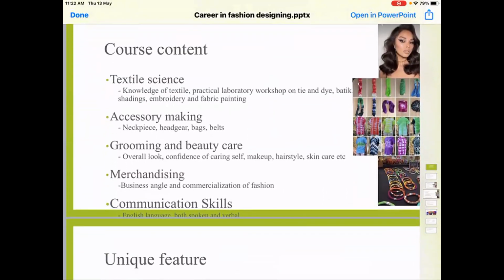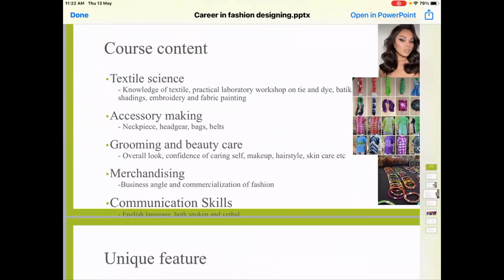Textile science. As I spoke earlier, fashion cannot be done without the knowledge of textiles. In this, the textile teacher gives you a lot of information about the feel of the fabric, the types of fabric, and how to use or the fall of each fabric.